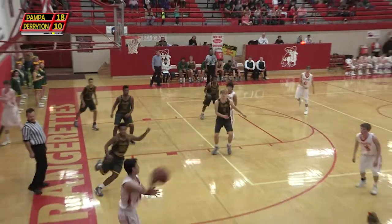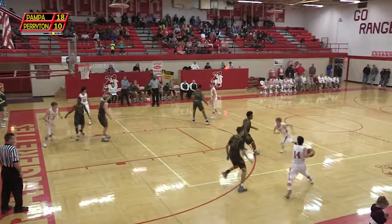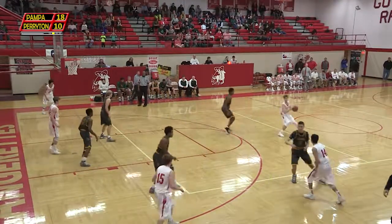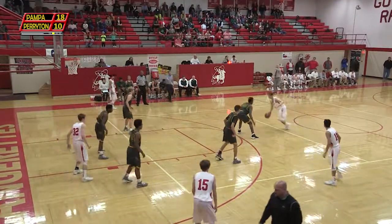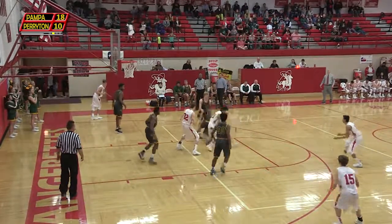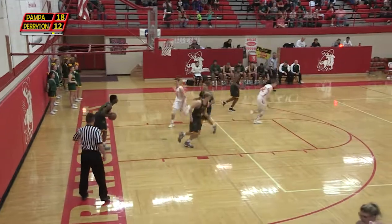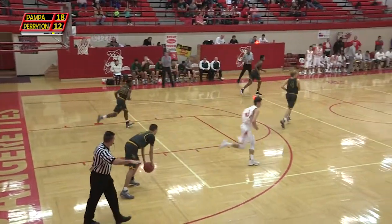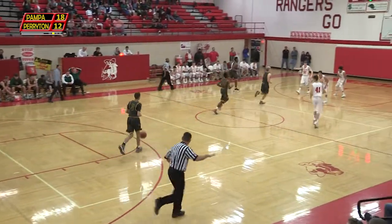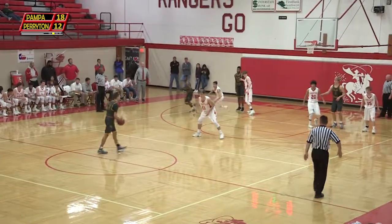Tarvin almost loses the handle from the pass from Brzezowski. Outlets over to Magianis. Give a lot of credit to Cody Tarvin there to save that possession with Brzezowski's no-look pass looming to be an errant one. Brzezowski draws the double team. Hernandez inside the paint. Running floater left side is good. Steven Hernandez. Nice move to the basket. And he draws within a half dozen. 18-12 is the score. Pampa in front.